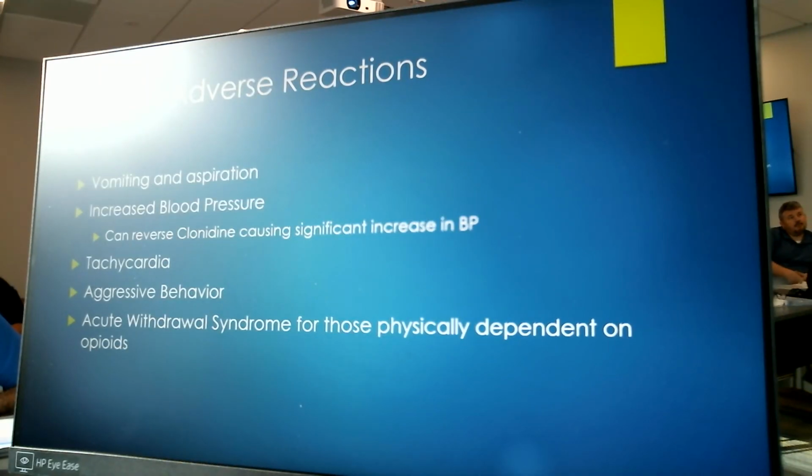Narcan adverse reactions: vomiting and aspiration, increased blood pressure. If they are on clonidine, it can actually reverse that and can cause a significant increase in blood pressure. They may become tachycardic. They may have aggressive behavior, as we have all seen. And if someone is physically dependent on opioids, especially your elderly people who have been taking it for a long time for chronic pain, and we give them that, then we're going to put them into acute withdrawal syndrome, and we do not want to do that, okay?